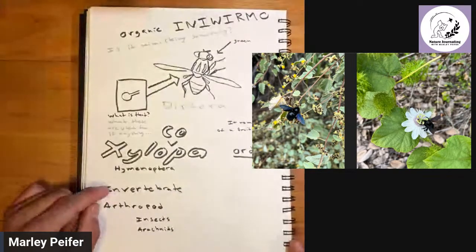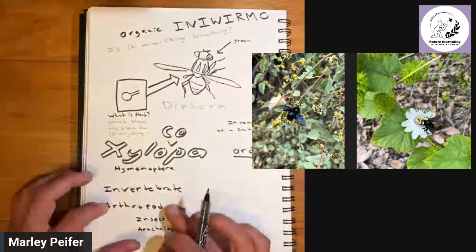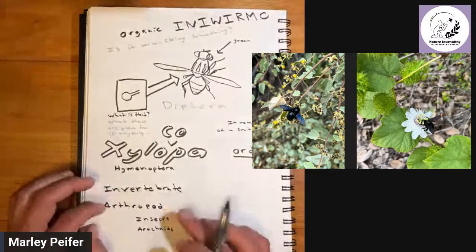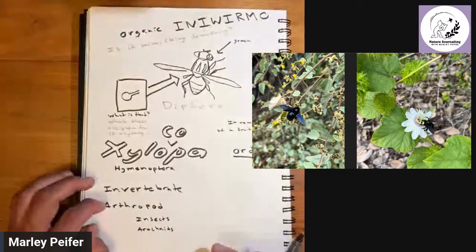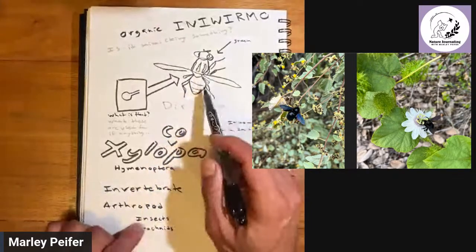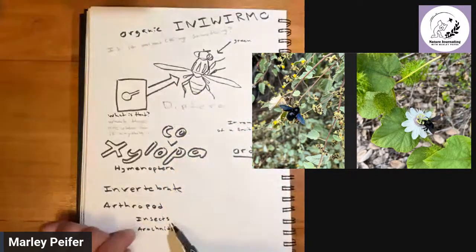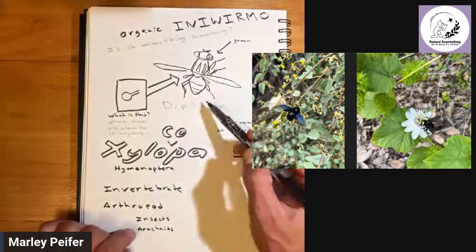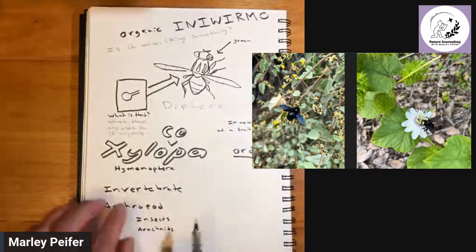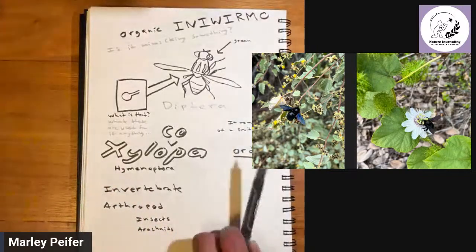So if you're not sure what something is, you can just call it an invertebrate. If you know that it has an exoskeleton, this includes even crabs, you can call it an arthropod. If you know that it has 3 body segments and 4 wings, then you can call it an insect. And if you know it has 8 legs and basically 2 body segments, it's an arachnid. But if you just want, you can just call everything an invertebrate.